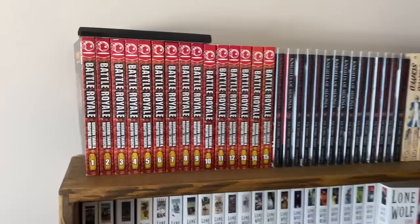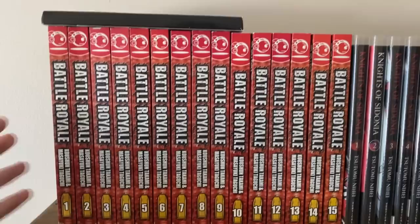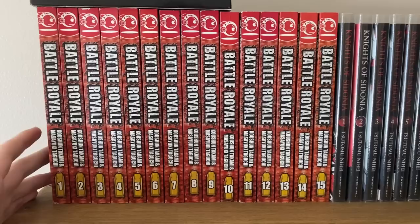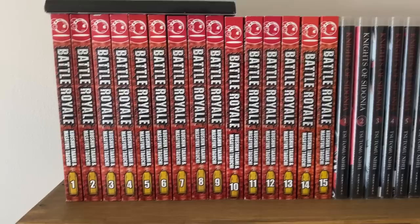The first manga we have is Battle Royale, volumes 1 through 15. This is just such a fun series. One of my favorites, an action series with a bunch of gore and over the top violence, basically about this group of middle schoolers who get kidnapped and are forced to have this battle royale for the entertainment of the world on television. Very dark, again, very over the top and violent, but honestly, it's a pretty fun series that I enjoyed quite a lot.